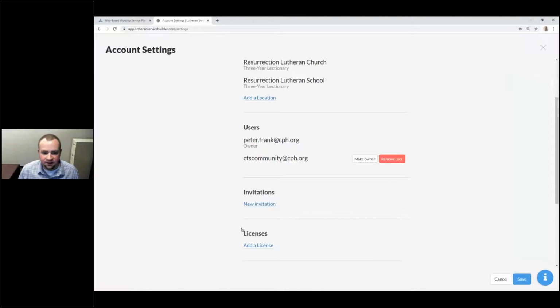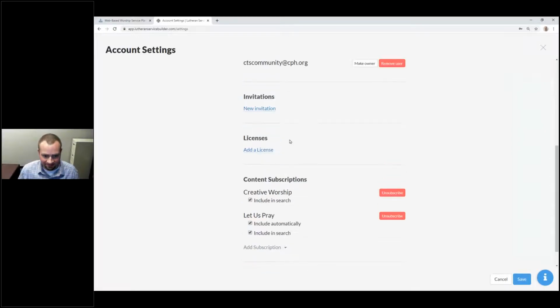All right. So next, licenses. We probably should change the name to say like third-party licenses. There are other licenses out there like One License, CCLI, a number of different ones out there that provide the rights to use other songs and hymns. Many of them are our own at CPH. I'm not going to get into too many details because that leads to questions that I can't answer.